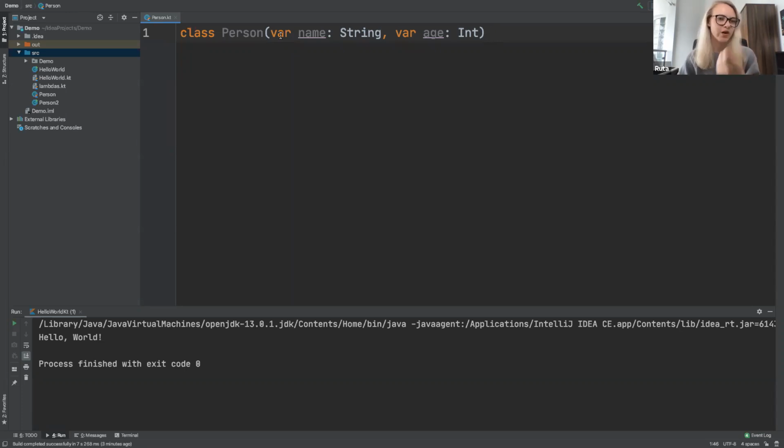But just in this scenario, because we want getters and setters, we have a var, so it's mutable. We have our variable name, and we have the type, so string, and age, integer. So it creates your constructor for you. It has your getters and setters behind the scenes, which you would have to write out in Java. This means you're less likely to make mistakes. You spend more time actually doing the things that you need to do rather than setting everything up.